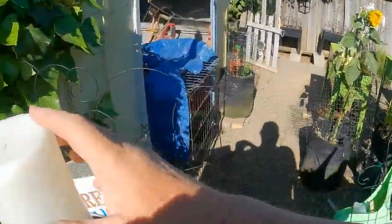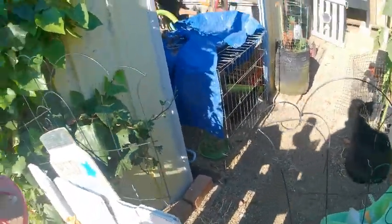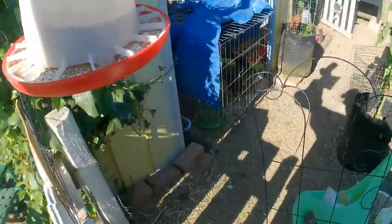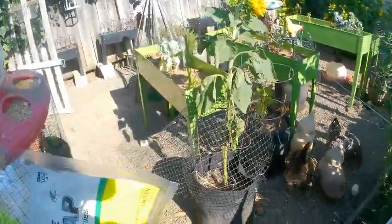Although, come September, October, through probably about December, they'll lay a lot fewer eggs, if this last year was any indication of it. So basically they're going to mooch off us.